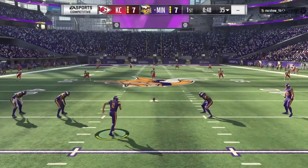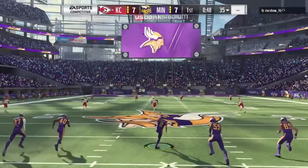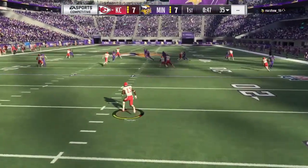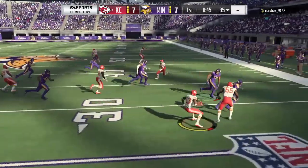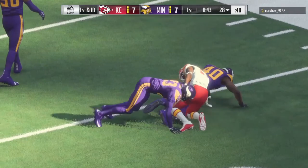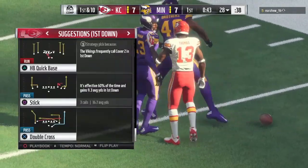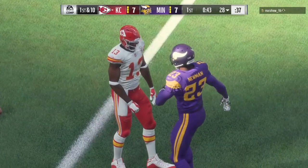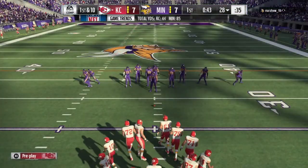So a tie ball game here as the kick's away. This will be fielded at the 6. And he's up across the 25 and down at the 28-yard line. The Chiefs offense now making their way back onto the field. And for them, a touchdown their last go-around. Obviously, they'll be hoping to do that again.